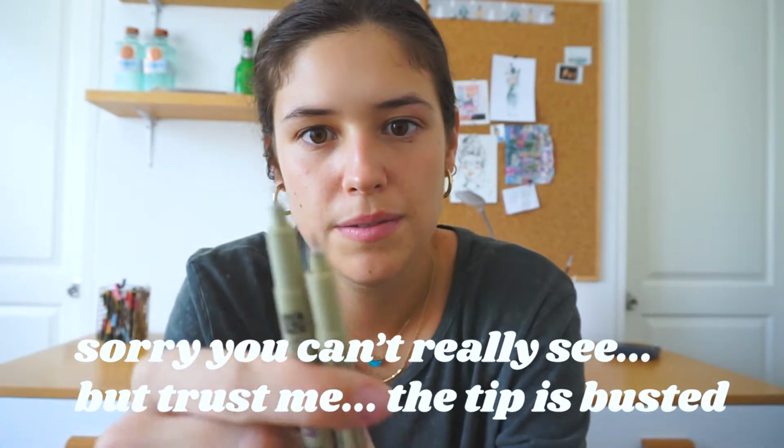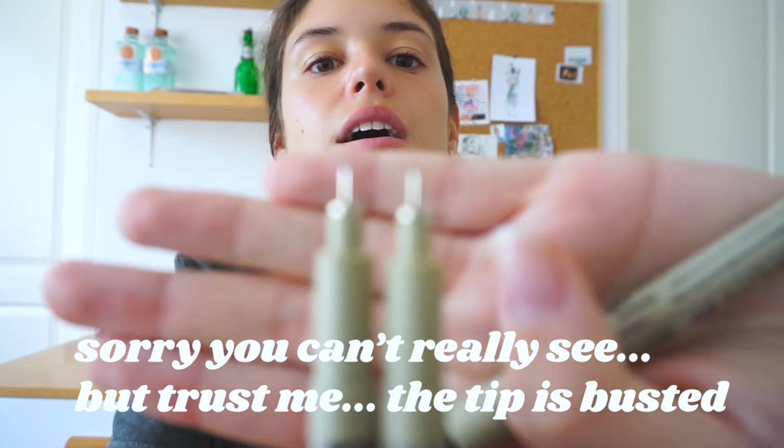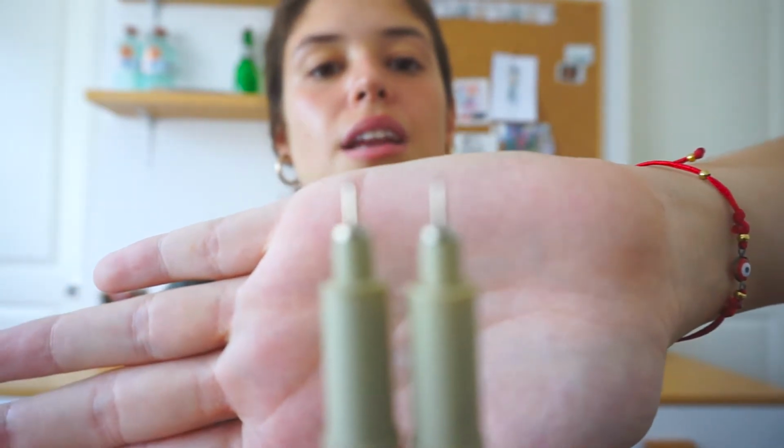Comparing it to the new one, you can see the difference between the tips is insane. I have probably had the old one for over a year, I think, and it has served me well, so definitely really like Microns. Huge fan.